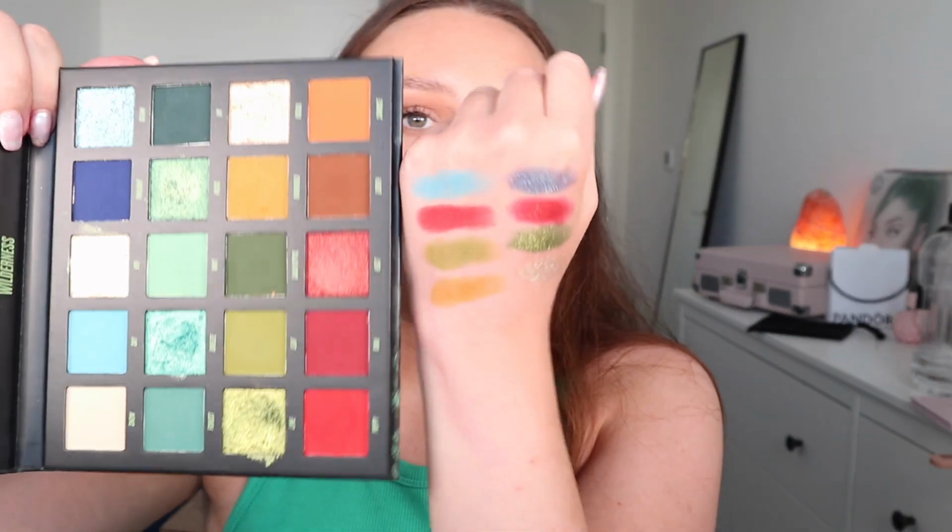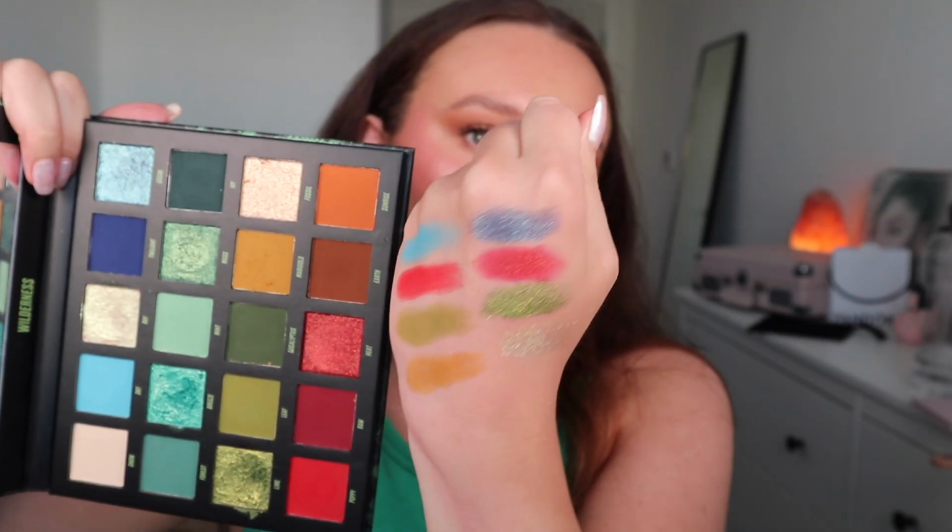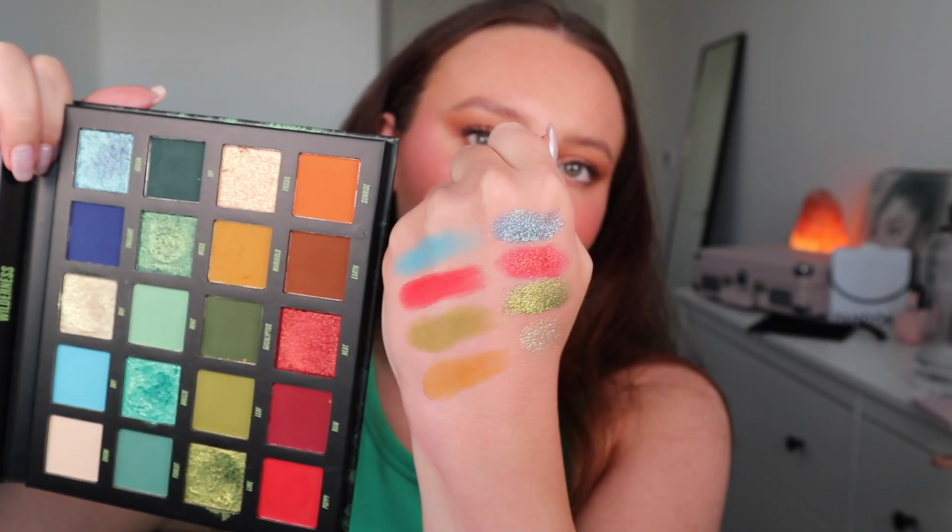So we're going to do some swatching. You have some reds in this as well, so I think I didn't touch the reds. I mainly went for the greens, so I'm going to swatch some of the other ones that aren't the green ones. So here is the swatches. The mattes. Actually, I kind of matched up the colours. I didn't even mean to do that.